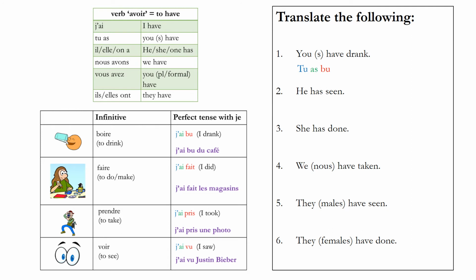Tu as bu. Number 2, he has seen. Il a vu. Number 3, she has done. Elle a fait. Number 4, we have taken. Nous avons pris. Number 5, they, a group of males, have seen. Ils ont vu. And lastly, they, a group of females, have done. Elles ont fait. So, these are the key irregular past participles to remember. Bu, fait, pris, vu.